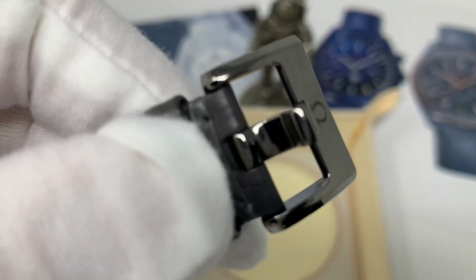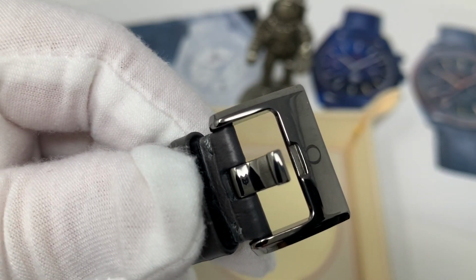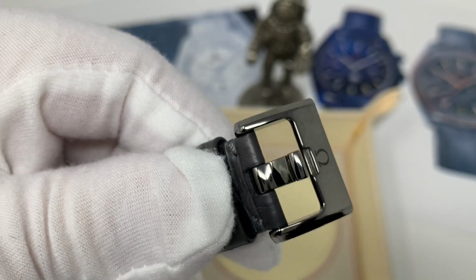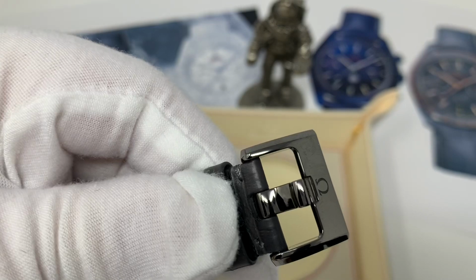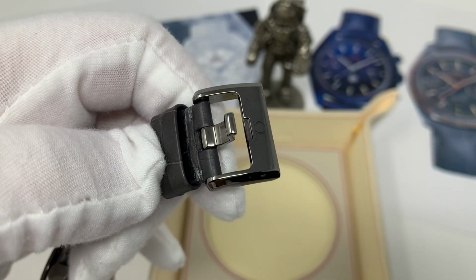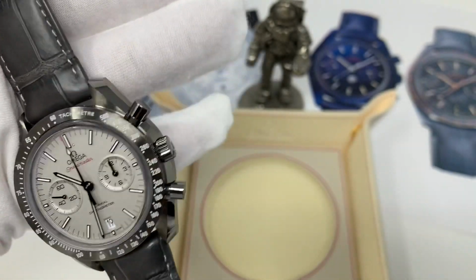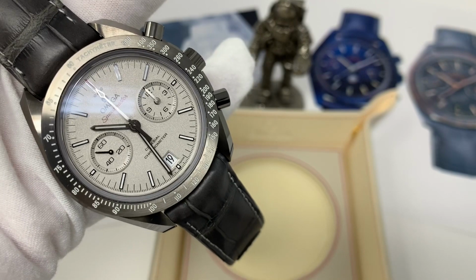And then the buckle top. It's sublime. Look at that. I like traditional buckles, and this is a beautiful one made from the same ZR02 material as the case, which means it will certainly resist scratching. Some serious finishing on this watch. Some absolutely superb finishing.